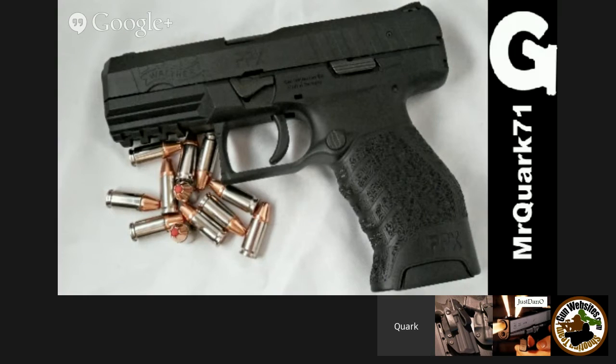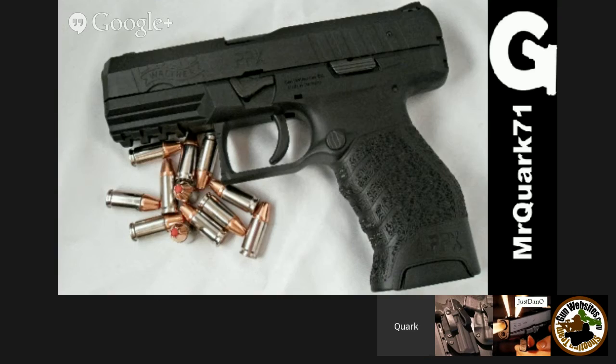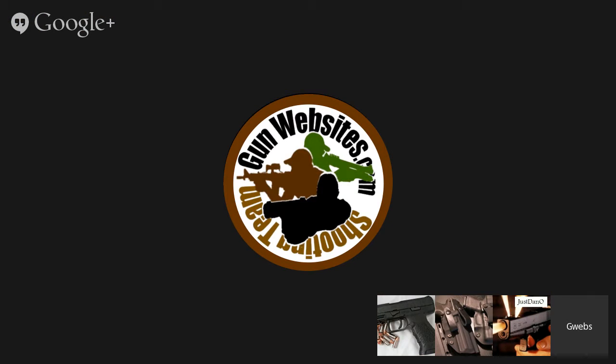You said they only charge $15. Well, they charge me $15, and usually the guy just lets me drop the slide off, so he doesn't have to take the frame and log it all in. Oh, that's nice. Yeah, I might just do that. Oh yeah, that makes sense because you don't have to take it apart anyway. So there's no point in leaving a gun there.